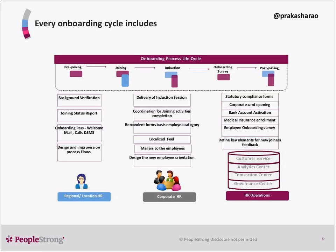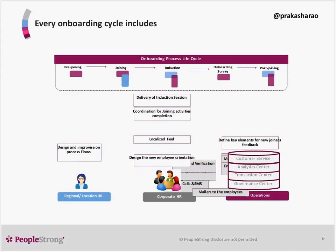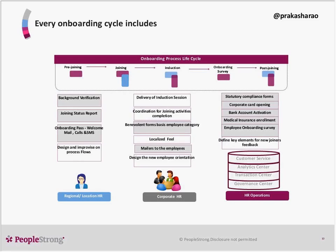onboarding process. So typically, these are all basic information and big requirement and data gathering that needs to happen, which we are saying needs to rest with the HR operations center. You can follow this information back to the HR operations person who is able to manage this. Information like background verification, joining status report, getting onboarding pass, welcome mails and calls and SMSs, data filling, statutory forms, mailers to employees, bank accounts, medical insurance, and surveys filled by employees. If this is centralized and handed over to the HR operations person, that will be the best onboarding process.